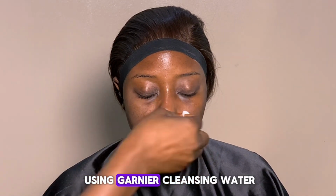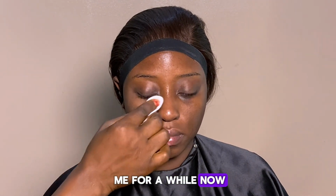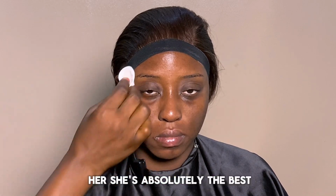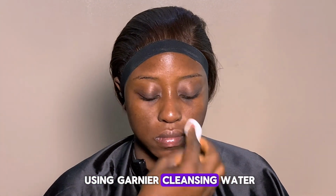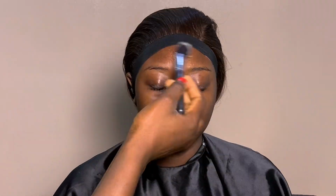I'm using Garnier cleansing water to cleanse her face. If you've been following me for a while now, you already know me. That's my baby girl for life. I can't do without her. She's absolutely the best, one of the best, you know. So I'm using Garnier cleansing water to cleanse her face, followed by Skin by Zaron brightening toner.